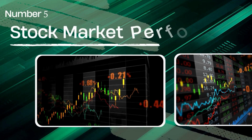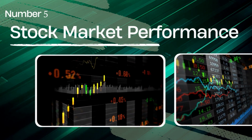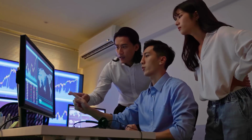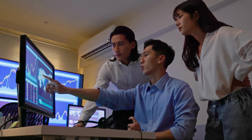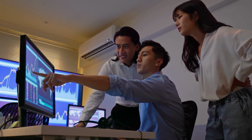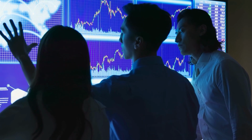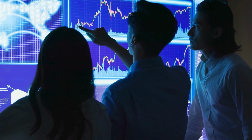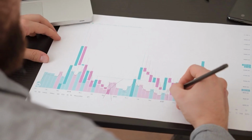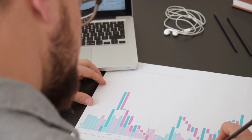Number 5. Stock market performance. Stock market performance is another important economic indicator for investors to monitor as it provides them with an indication of how well businesses are doing in general and how confident consumers are feeling about their financial prospects going forward. By monitoring stock market performance, investors gain insight into investment opportunities and risks associated with specific companies or industries within a stock market index over time.